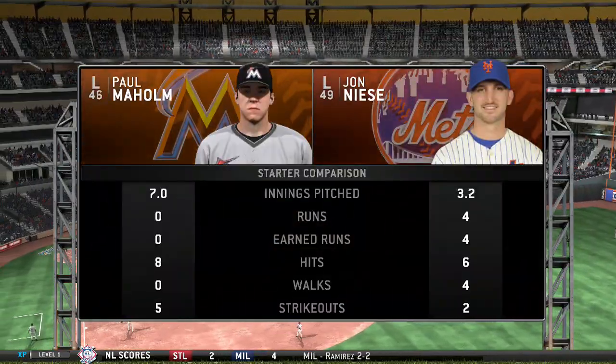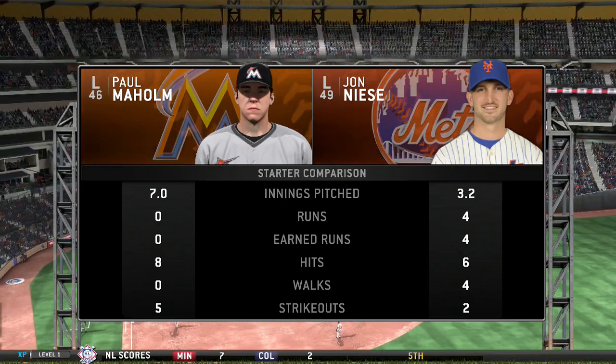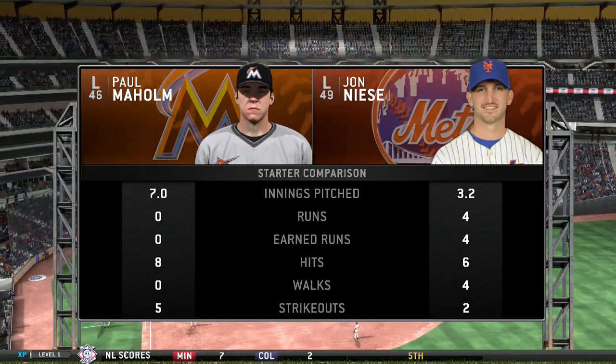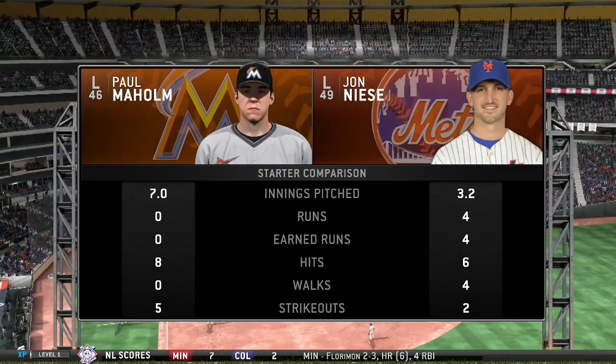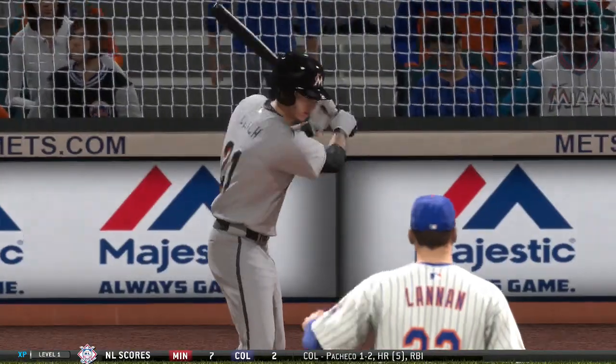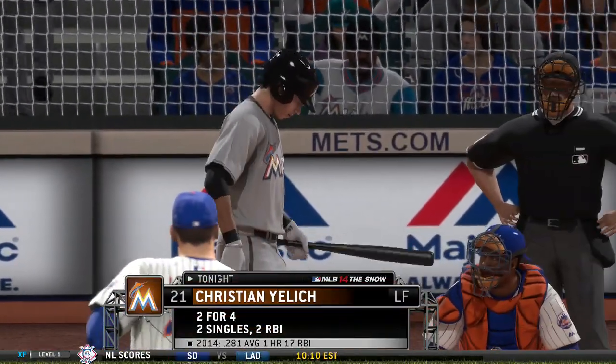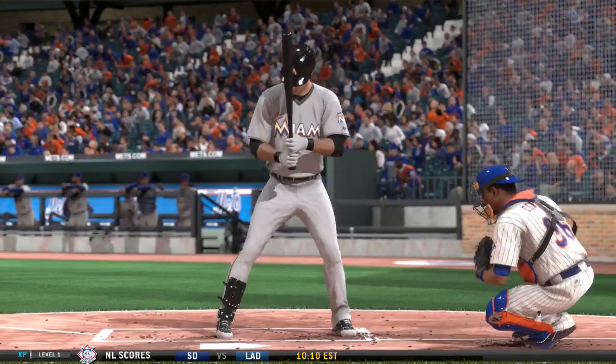Time to take a look at our starter comparison to this point, and the telling numbers can be found on the left side of your screen. Zeros in the run and earned run columns. Christian Yelich will try again. 2 for 4 in the ballgame.